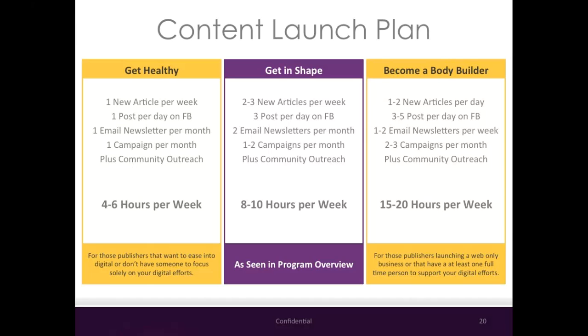Then everything else in here is just about driving traffic and engagement, using Facebook to share those articles, making sure it goes out in a newsletter so that people can interact with you in the way that they choose. The campaigns are important, mostly as a way to build your audience, but also as a reason to get the sales funnel rolling, and community outreach, which we didn't really cover in all that much detail here on this call, but we've covered it in the past.